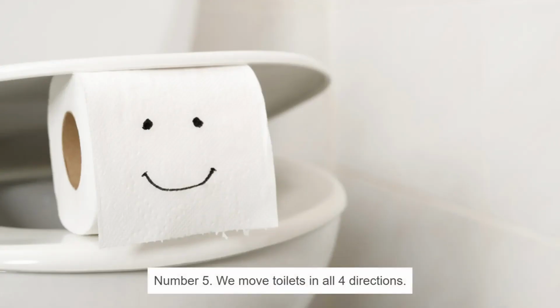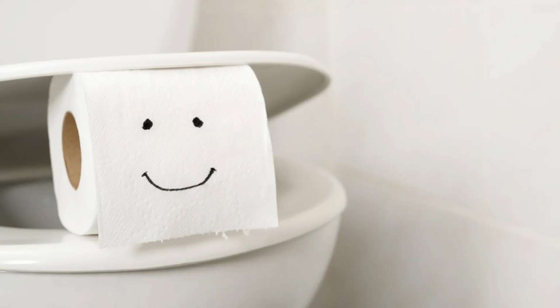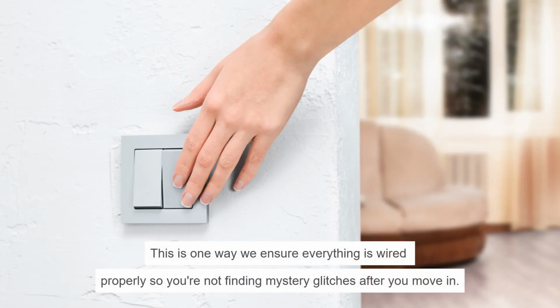Number 5. We move toilets in all 4 directions. This is how we catch loose and leaking toilets before you move in. Number 6. We turn on lights and appliances before we test GFCI outlets. This is one way we ensure everything is wired properly so you're not finding mystery glitches after you move in.